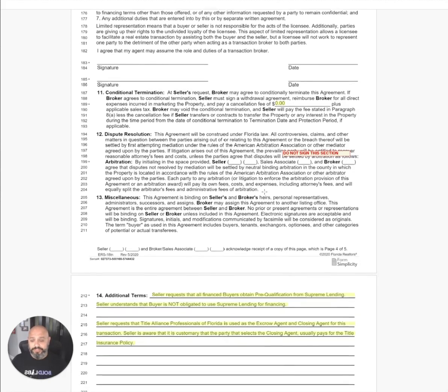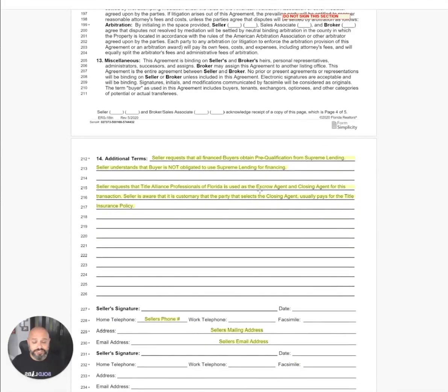Okay, paragraph 14. This is going to be any additional terms that the seller is requesting. Those additional terms will go in here. So the seller instructs the broker to not put the home on the MLS until September 15th. The seller agrees to not show the home before 5 p.m., Monday through Friday. Whatever else the seller is instructing us to do, we're going to put here in paragraph 14.